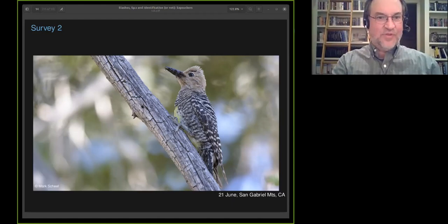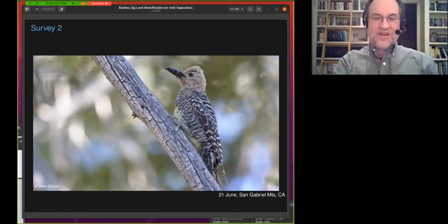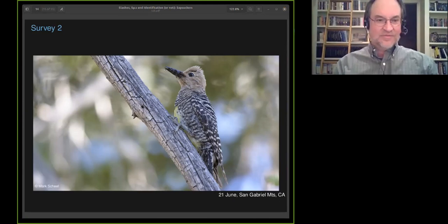And a few people said yellow-bellied. Nobody's going to go wrong if they say sapsucker sp. So if you don't know, that's the right thing to say. And yes, it does have a yellow belly, but all the sapsuckers have yellow bellies.